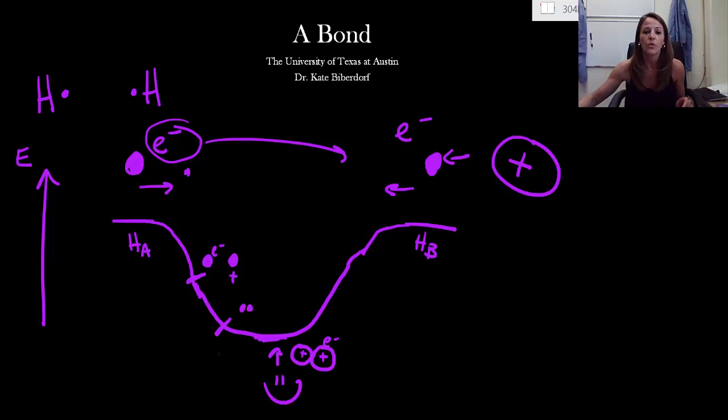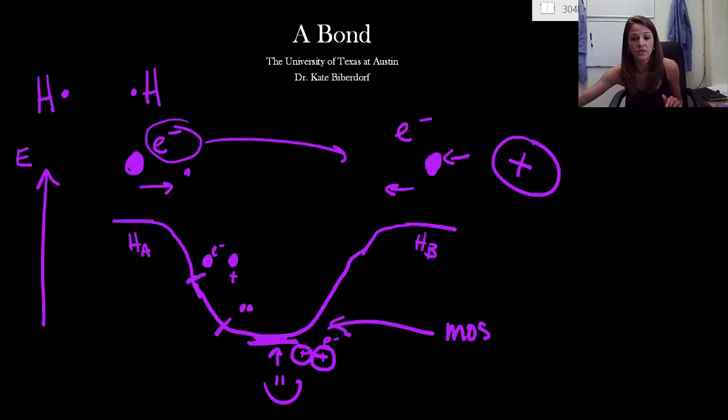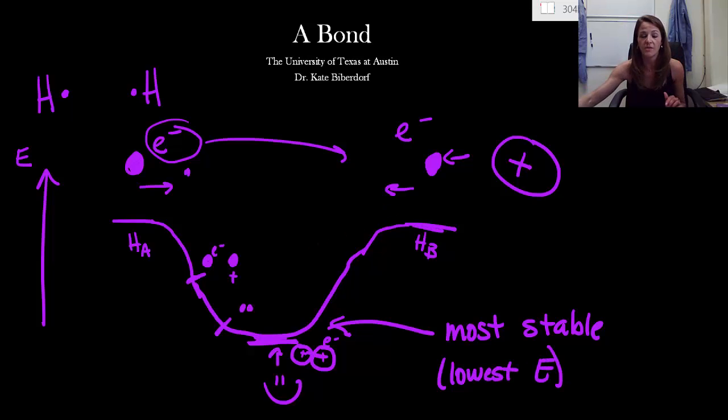For this example, when we have the two hydrogens next to each other, it's this perfect spot. There's this perfect distance apart that provides a place of lower energy, or stability. When you're right here at the very bottom of your energy well, you're at the most stable, simply because you're at your place of lowest energy. Now, if these two things came together and we actually found that they went up in energy, and so they were like this, what do you think? Do you think that would be stable?